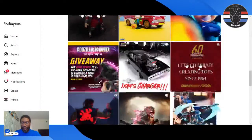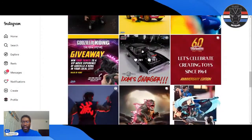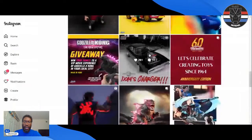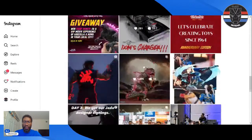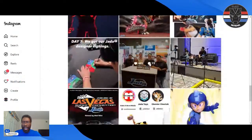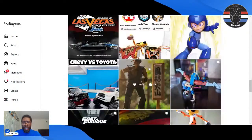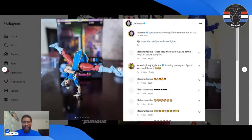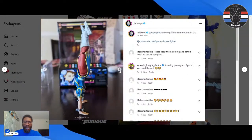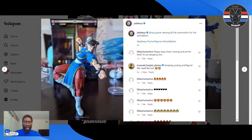Yeah, it's great. Lord help us, if Jada Toys starts doing 1/12 scale figures, that's gonna be that new thing right there. But people are making incredible setups with their figures. Can't say enough good stuff about it. It really is great. The balancing is great. They balanced out for real. Come on, that's excellent. Just got Ken.